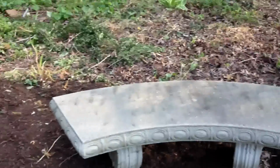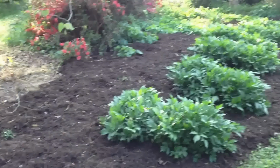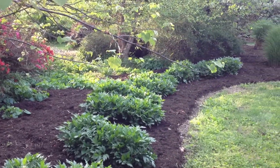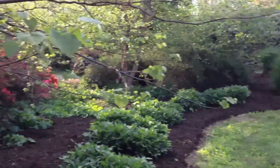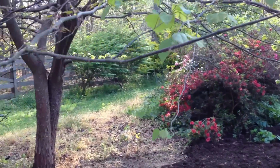Turning around, we still go into more hostas. And my little bench that someday I will be able to sit on when I have all of this done. There are the giant rudbeckias. Nancy, I sent you a couple of those, I think. And panning over to the grass area, you can see my berm of azaleas. Some azaleas are good, some azaleas are bad, but we'll come back to that.